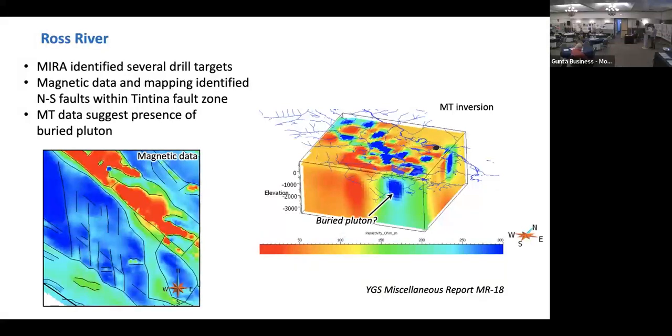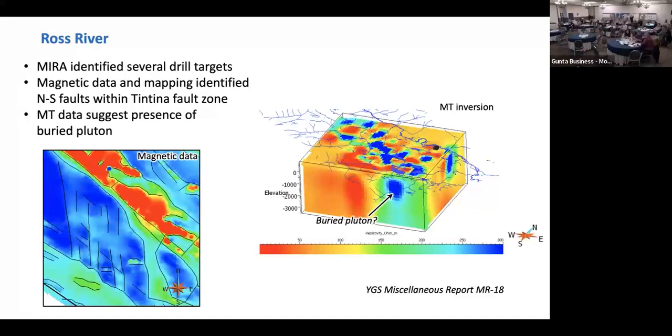This block diagram, this little 3D model, is the MT data that was acquired there, and that blue blob, we guessed that this might be a buried pluton, so it might be a buried intrusion, a potential source of heat. So this is what their work had done. That's where they were left.